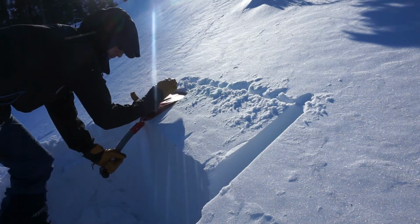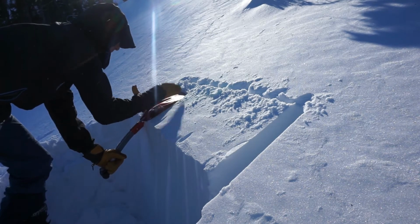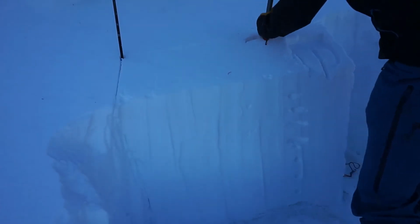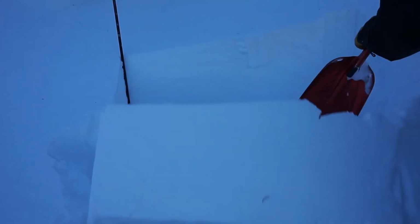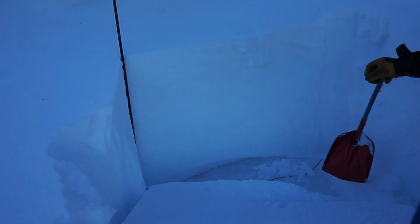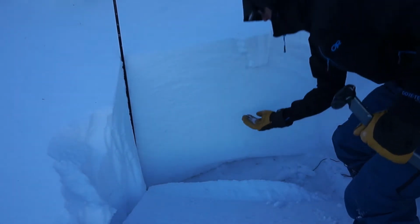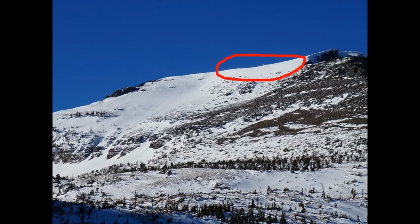Sure enough, we got a sudden collapse, clean failure on a small faceted layer just above the crust, buried by a 3-foot thick wind-drifted slab. Even though these instabilities are becoming increasingly harder to find and harder to trigger, we can't rule them out just yet. Given these results, it was an easy decision to steer around any steep and wind-loaded terrain features where the consequences of a slide, large or small, could push you into rocks or worse.